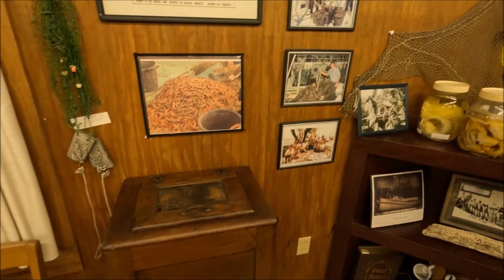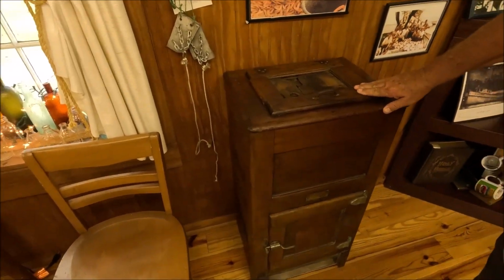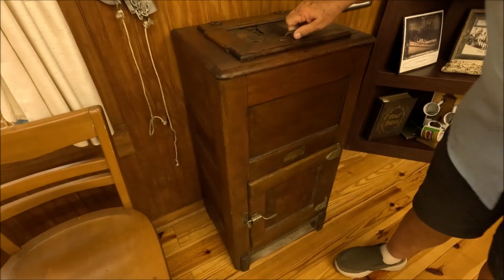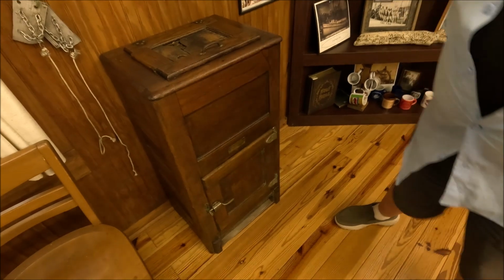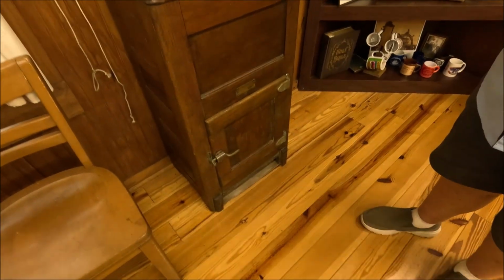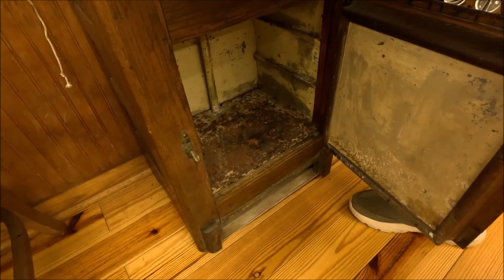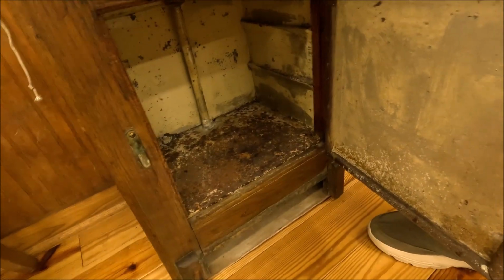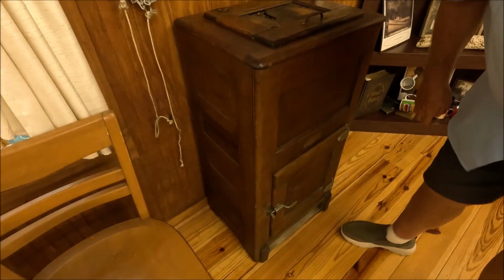And this is really a nice place. It's an old ice box. Put your food and everything in here, and then drop the blocks of ice in the top. Yeah, because cold goes down. So what's in the bottom? That's where you put your stuff, whatever you needed to keep cool. Dude, I don't think I've ever seen one of those in real life.